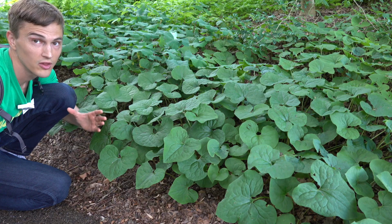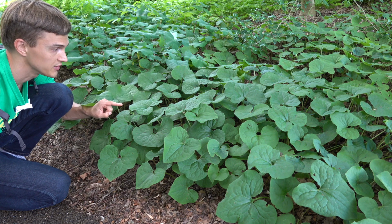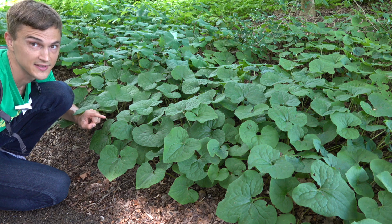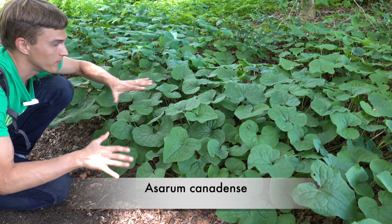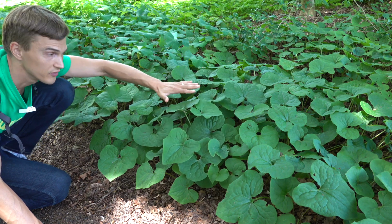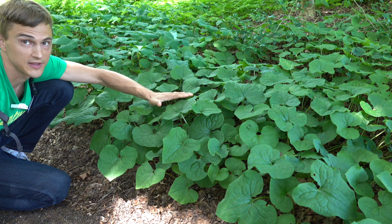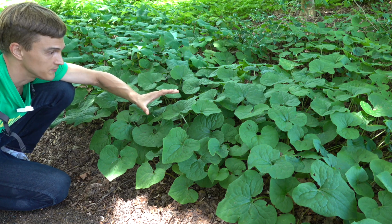But I think of all the native ground covers, my favorite is this one. This is the wild ginger, Asarum canadense. And what makes it so special, in my opinion, is it has just such a thick coverage. It's so perfect, it looks so elegant, and these wonderful heart-shaped leaves are just phenomenal and stunning.